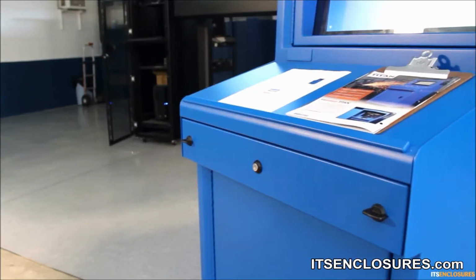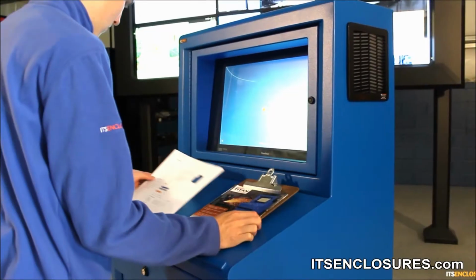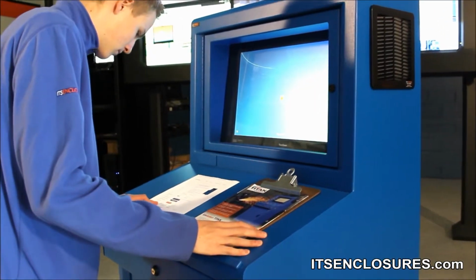Panel mount devices, switches, and indicators can be mounted to the sloped work surface. The work surface also provides room for folders and documents.